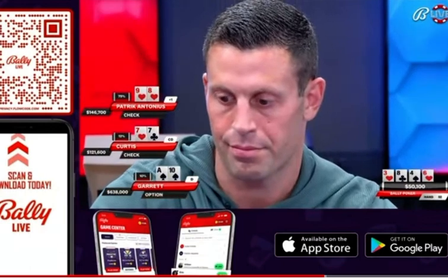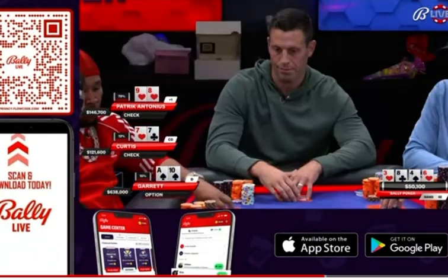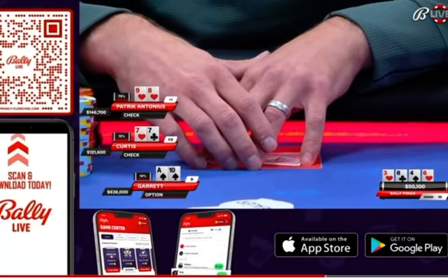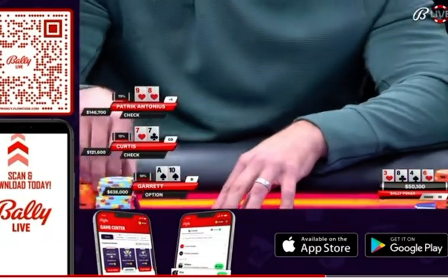But he might also think this is potentially the best spot. Patrik probably has a weak pair. And Curtis could just be coming in with anything. $50K out there, a lot of money out there.